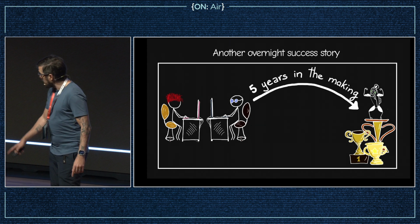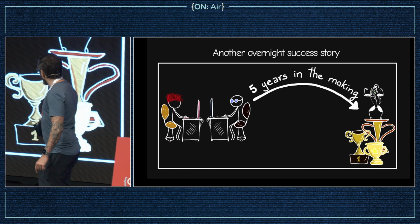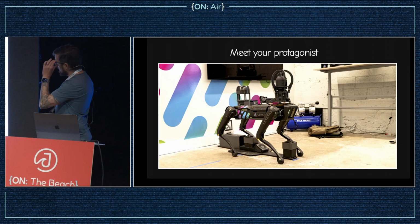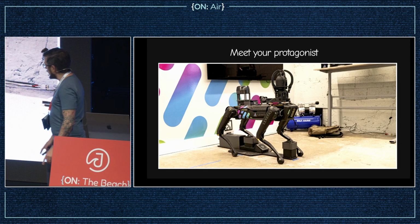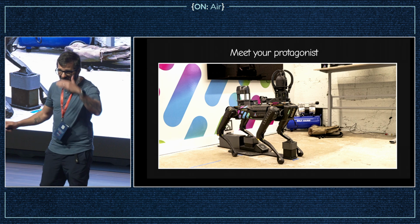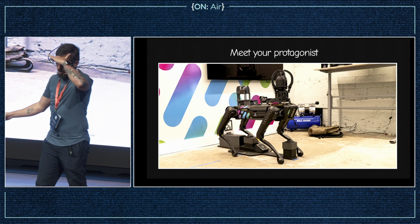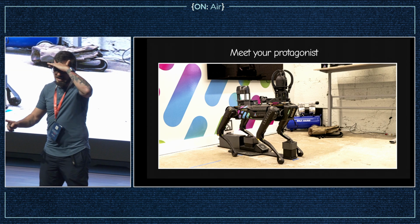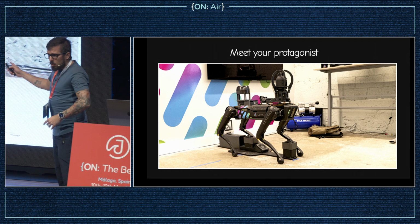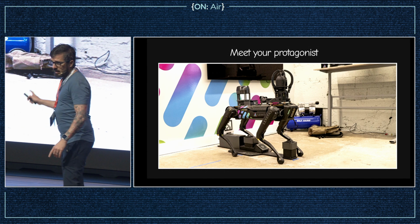The right software. That's me with red hair, weird guy. And we're going to be talking about this little robot here. That's your protagonist. How many of you have seen Spot before? That's a fair amount. How many of you have not seen Spot? Never. It's yellow. That one is black. We have a white one. We have multiple colors. So Spot is an amazing platform.